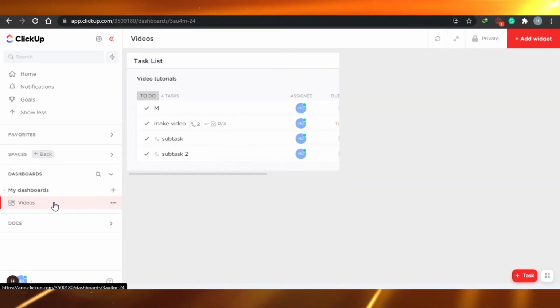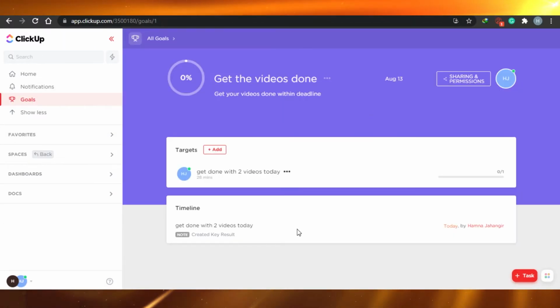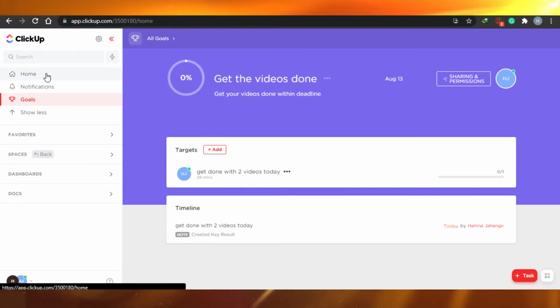So you can create any dashboards if you want to, just to organize your space better. ClickUp actually provides you many options. So here you can see that this is the overview of your goals. So you can add different targets, and you can add a timeline for your goals.